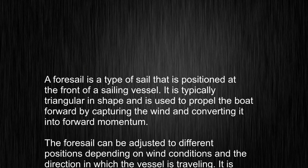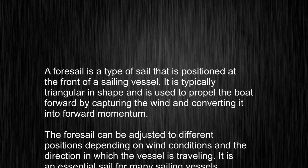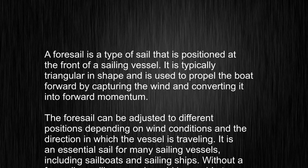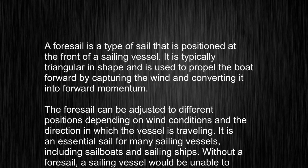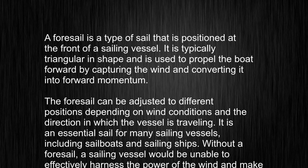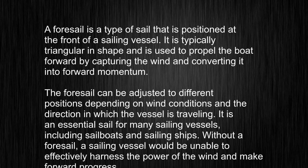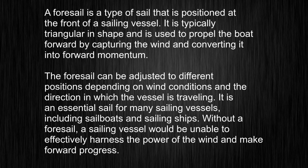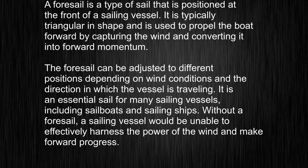A foresail is a type of sail that is positioned at the front of a sailing vessel. It is typically triangular in shape and is used to propel the boat forward by capturing the wind and converting it into forward momentum. The foresail can be adjusted to different positions depending on wind conditions and the direction in which the vessel is traveling.